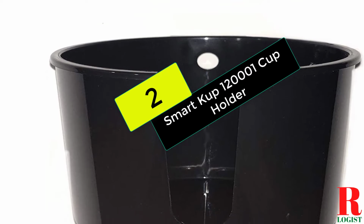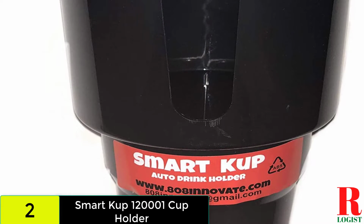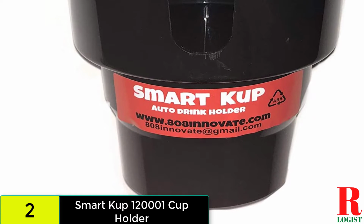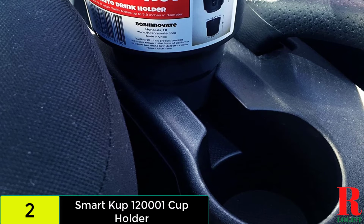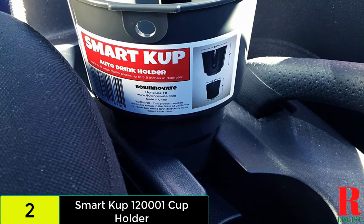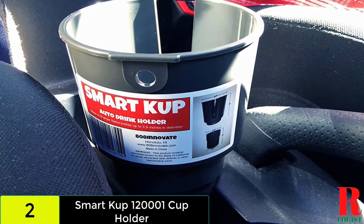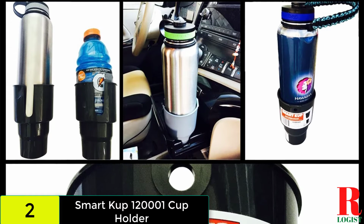At number 2 on our list, we have the Smart Cup 120001 cup holder. So, this one is another adapter model with variable size settings. It is made with ABS plastic material to increase the durability of the product. It can accommodate 32/40 ounces Hydro Flask and larger bottles as well. The upper cup is 3 inches in size, which makes it one of the best cup holders for car because it keeps spillage to the minimum.